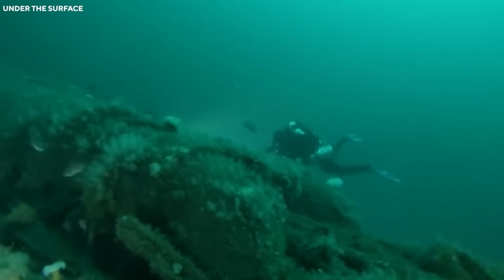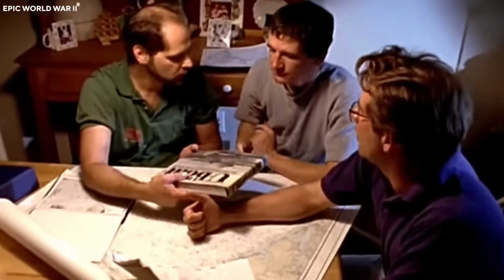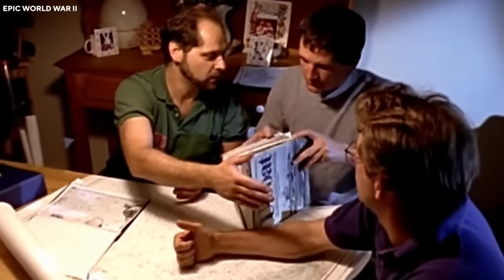But immediately, another one opened up. How did the submarine sink all the way near New Jersey when it was ordered to go to Gibraltar? To this day, no one knows the answer to that question.